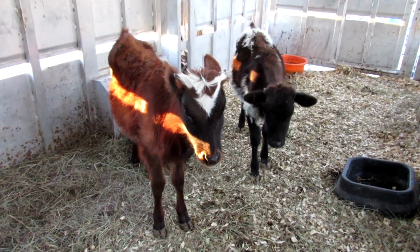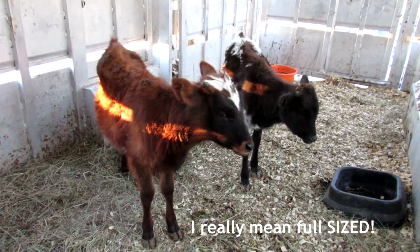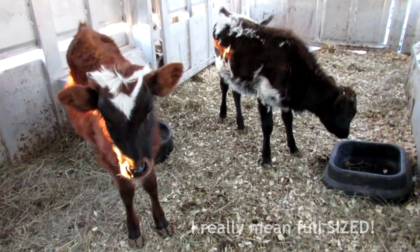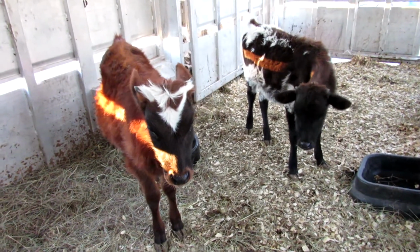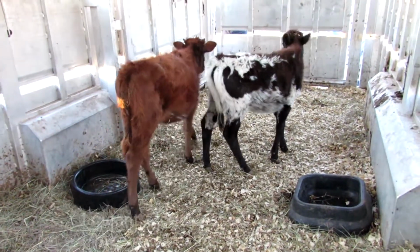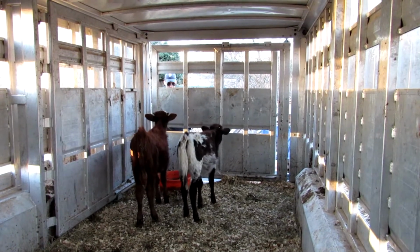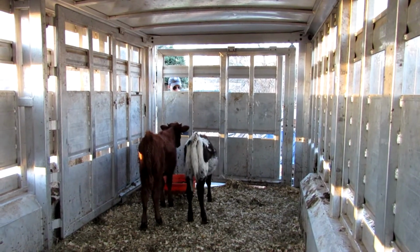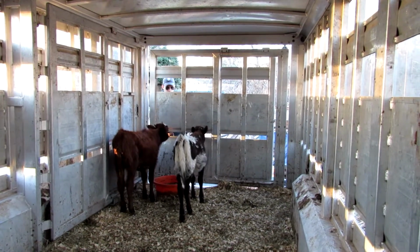So, Molly and Cloudy, and both of their mamas are full-grown cows, and their daddy is a full-grown bull. Now, in Mama's genetics, every once in a while will pop up somebody tiny, like these guys, at least Molly's mom. I don't know about Ace's mom. Anyway, these girls are over 4 months old. One's 4.5 months. The other one, like a week over 4 months.